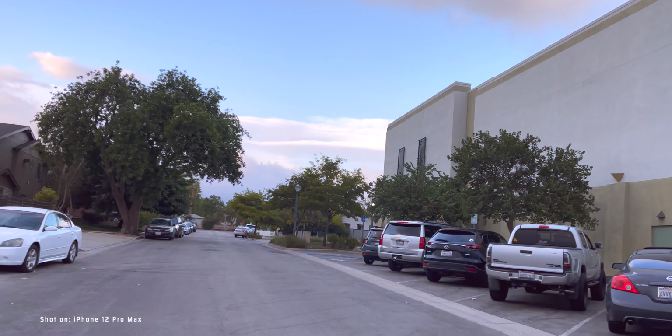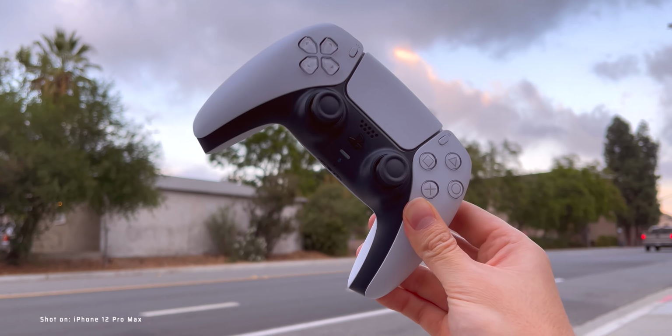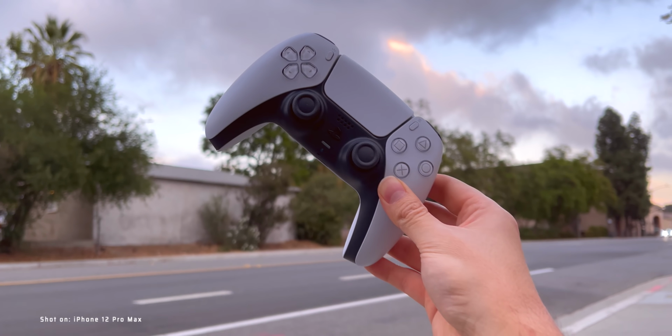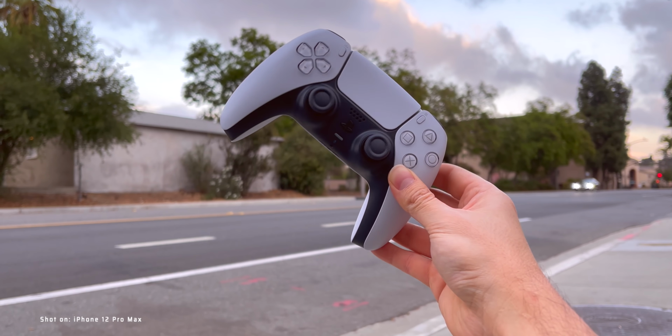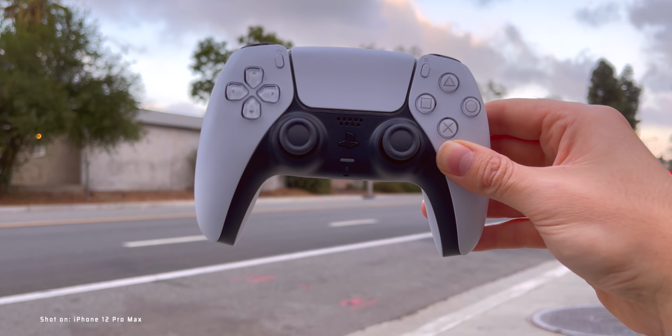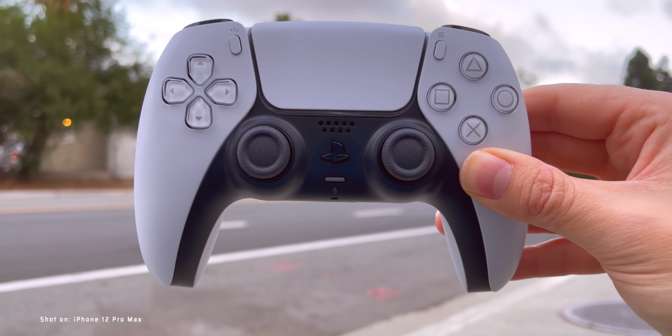The first thing that I noticed is the extra depth that you get because of that bigger sensor, which translates to these beautiful, beautiful tonal gradations. I realize a lot of people are going to comic book guy the 10-bit Dolby Vision HDR footage on these phones, but I gotta say, the more and more I mess with it, the more impressed I am.